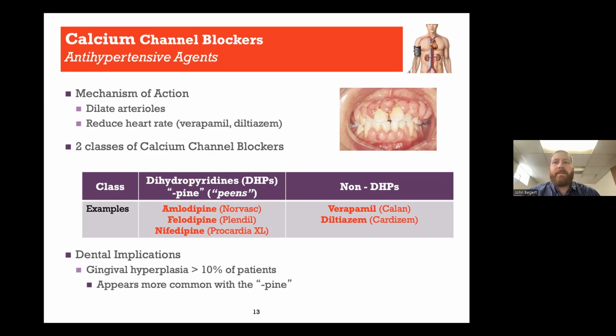Other adverse effects, there aren't any electrolyte abnormalities or things to concern yourself with. It'll lower blood pressure, so you always keep an eye on that hypotension risk. So, any questions on the calcium channel blockers?